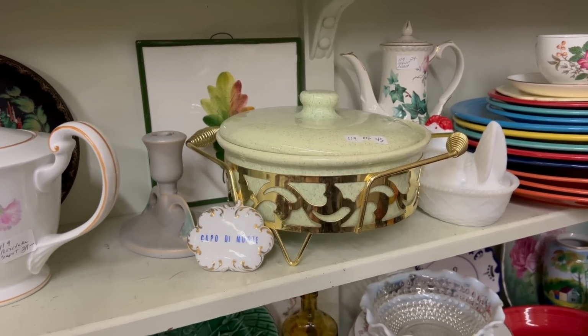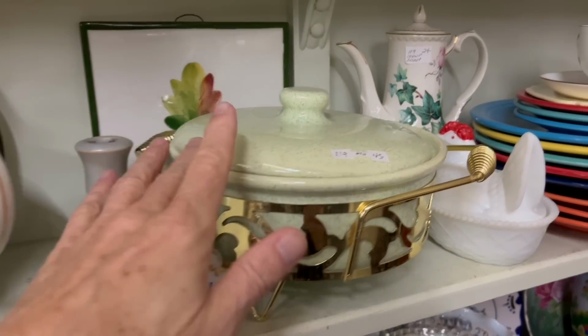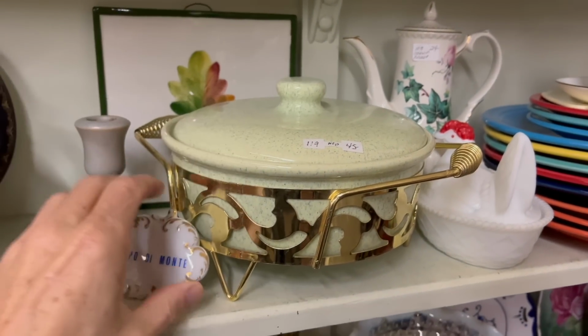This is something Californians definitely appreciate. This is Bauer Al Fresco, the speckled clays. They did these in pinks and yellows and other pastels, very close to the end of their production. And this one has the metal bail, which is often missing.